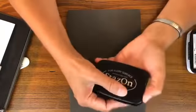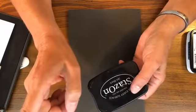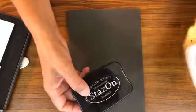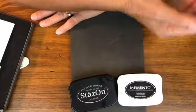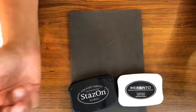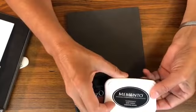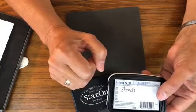I don't remember who came up with this idea. If anyone else does, I'd really love to give people credit. There's no way I could go back and look through all the comments, but I keep getting asked, when do you use Memento and when do you use Stays On? And I was trying to explain, I had my little way to remember it, and then somebody said, she just labels them. And I'm going, yeah, that's probably a little too easy for me, but look at this. This is for the blends. If you put this on a label on the back of your Memento, look how easy. You will just know.